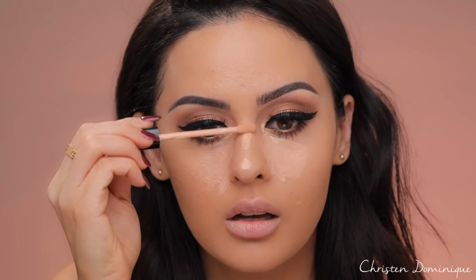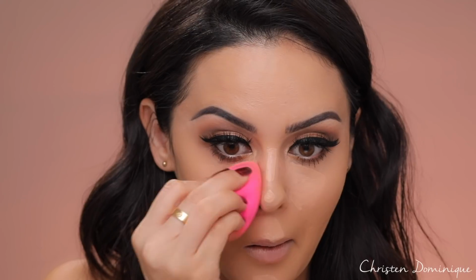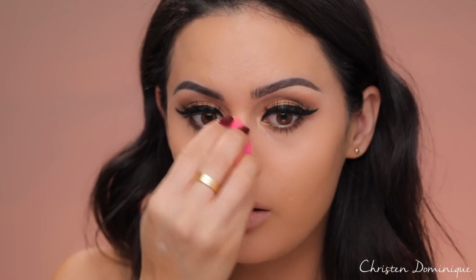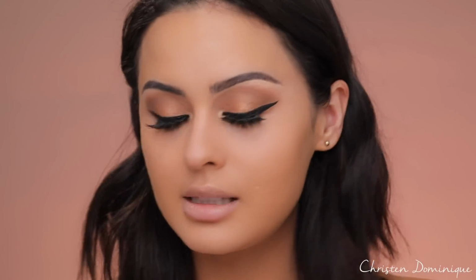I'm gonna add a little bit more concealer. I'm using the L'Oreal Infallible Glow. This concealer is actually a nice pair with this foundation because it adds a little bit of luminosity and moisture back into the face. So now I'm gonna set my under eye.